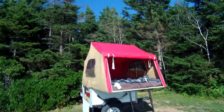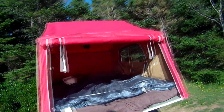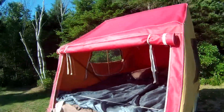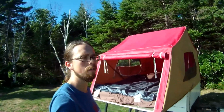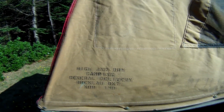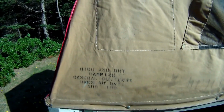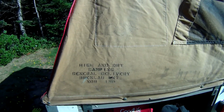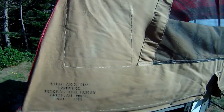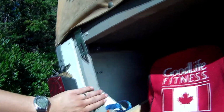So it's pretty much just a clamshell. The inside is very similar to rooftop tents that you can buy nowadays, except this one was built back in 1990 by a company called High and Dry Camping, General Delivery, in Breslau, Ontario, which is only about an hour away from where we live in London. Kind of neat. It's basically all wood construction. Inside the frame here, it's all wood.